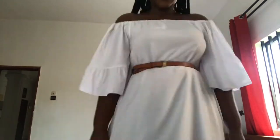Now we're going to get dressed. So this is the dress that I'm wearing. It's a very simple white dress. Zoe and I are wearing the same dress. There's an all white dress code and then there's this pink headpiece that we're supposed to wear as well. I'm just brushing through my baby hair.